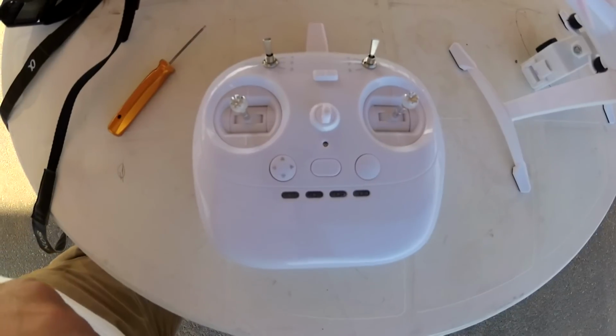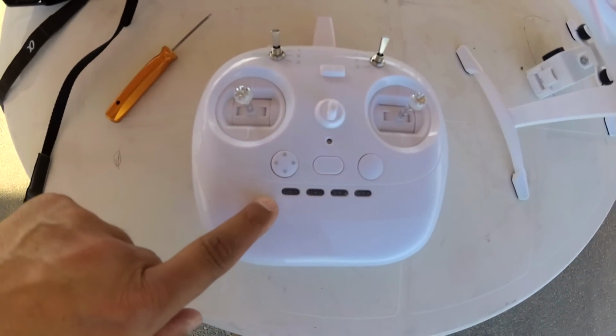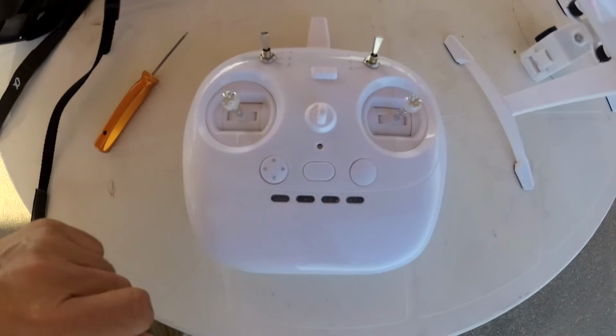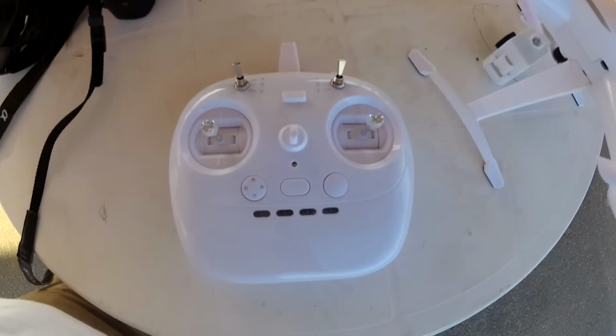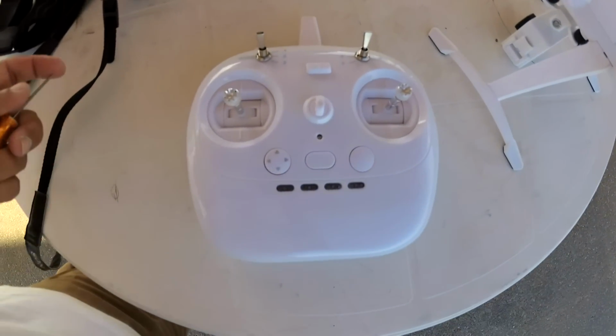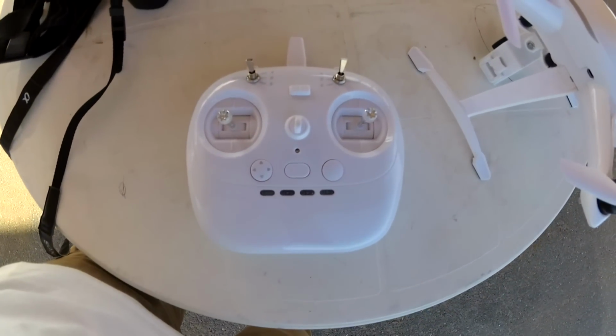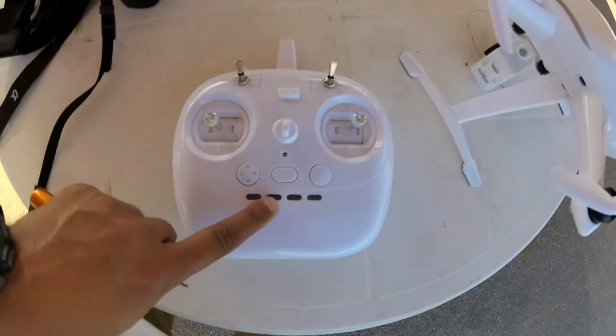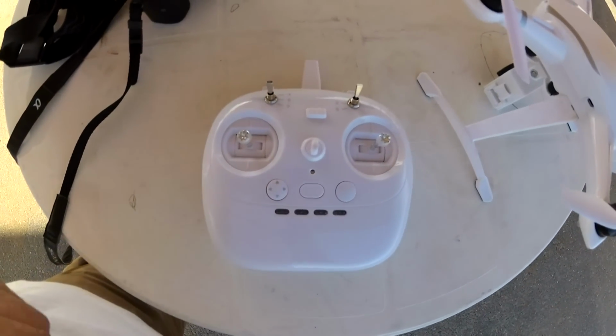After you turn the quadcopter on, if all the LEDs go off, this means everything is fine and you're ready to fly. If any of the LEDs are on, that shows there is some kind of issue. For example, if this LED is on, that means satellites are not properly locked, or not enough satellites are locked. When enough satellites are locked, this LED will also go off. So once all the LEDs go off, you're ready to fly.